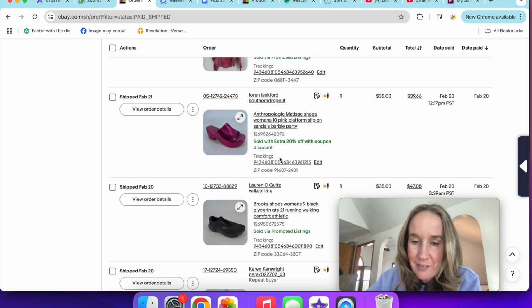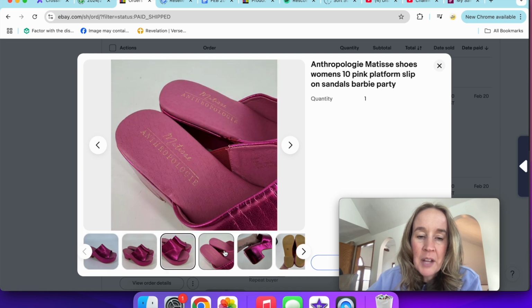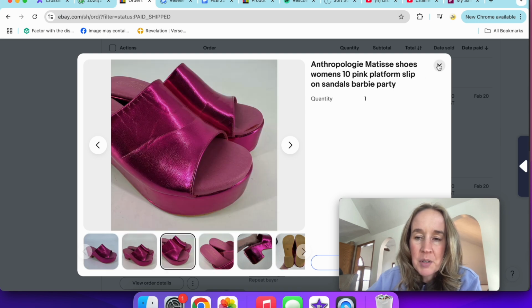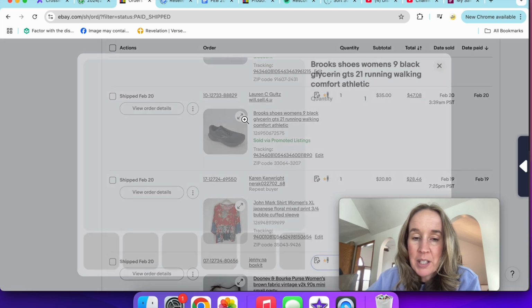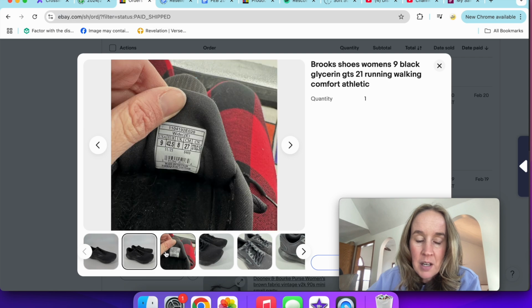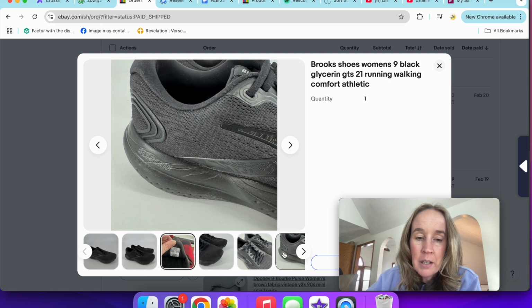These sandals sold really fast, which I thought they would, $35 with a coupon. They were the Anthropologie Matisse pink faux leather platform sandals. Those were so unique. I sold these Brooks Glycerin shoes really quickly as well. These sold for $35 on an offer. These were a women's size 9 wide, all black pair of Brooks.